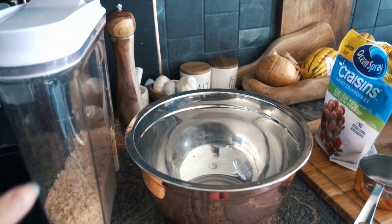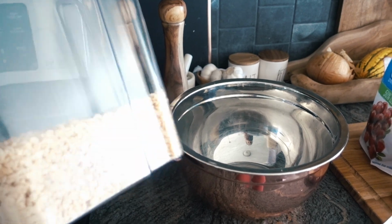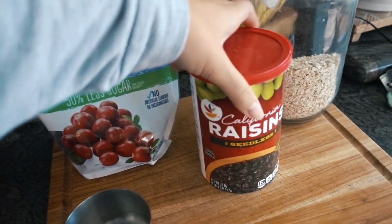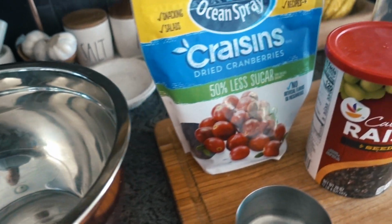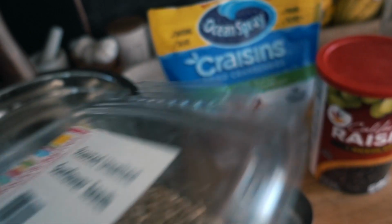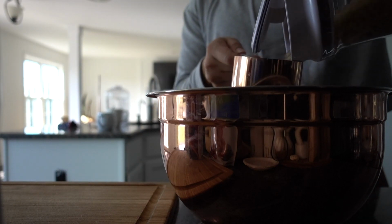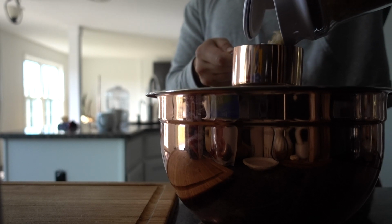Now the original recipe actually calls for like equal parts cereal and oats, but Kyle likes it better with the cereal. You're also gonna need some dried cranberries. We get the 50% less sugar, and then some raisins, a little bit of oats, and some sea salt, vanilla, and sunflower seeds. You don't have to do the vanilla, but it gives it a nice little flavor. I'm gonna do 4 cups of cereal. Sorry, this is a little dark. And it's definitely an eyeball sort of thing.